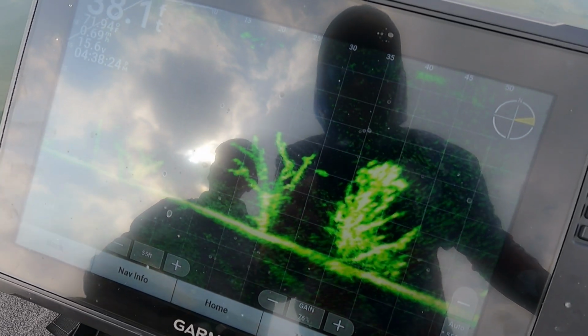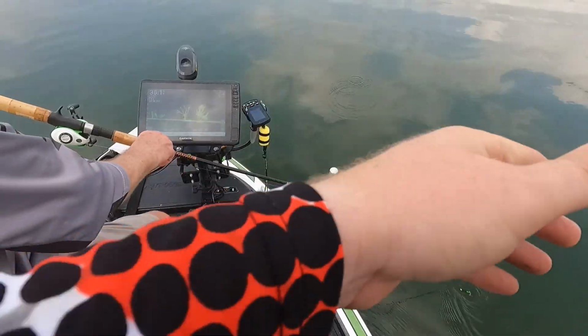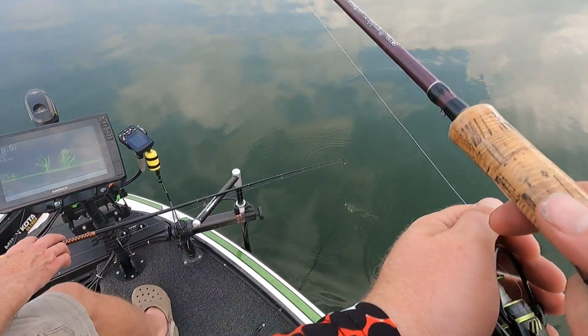Okay, guys, you always hear me talk about Christmas tree with ornaments. That's what we would like right there. See all those fish at the top? Every one of those blobs at the top is a crappie. So we've got the boat repositioned, and now we're just going to sit here and basically cherry pick these fish out. As long as they bite.